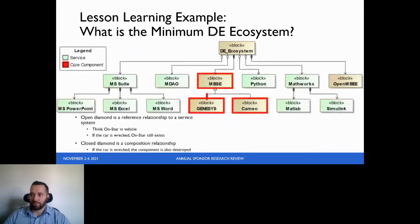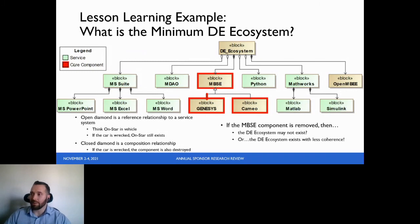And one of the ideas that we've come up with is, well, okay, is the DE ecosystem really just an ecosystem of services where you have some core component that interconnects things? And if you're not familiar with the concept of a service, always think of a service as saying, if the actual system is destroyed, then the services may still exist. Whereas the core component would be something like the MBSE system.